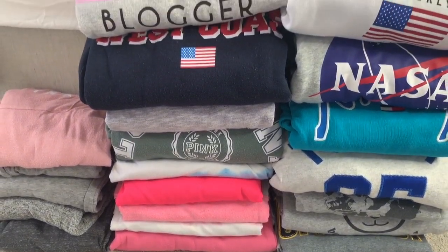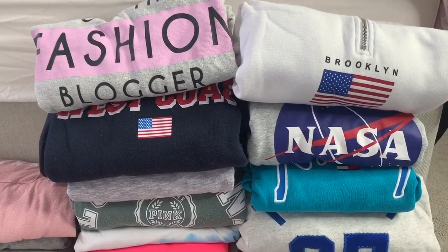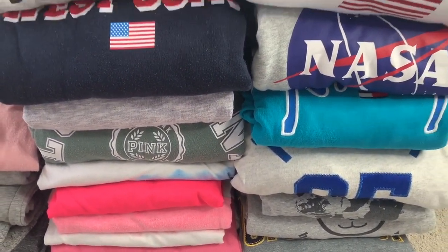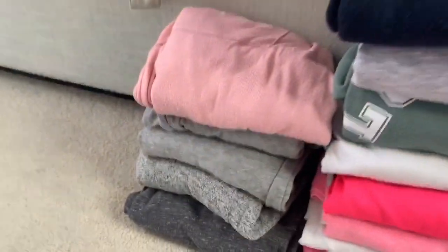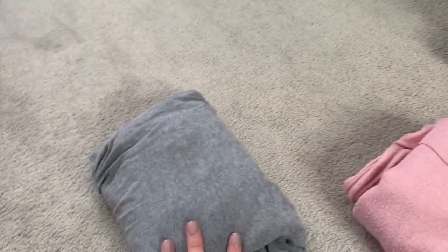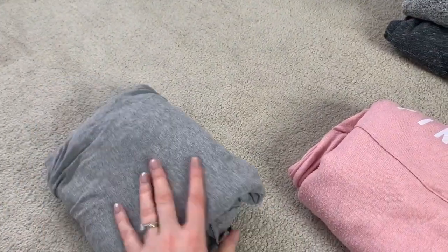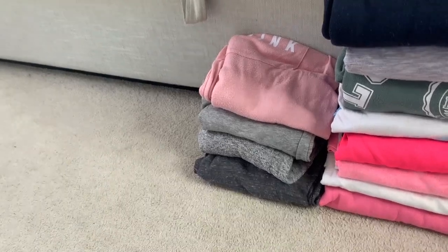So here is everything piled up out of the drawer. There are way too many jumpers. Even though I work from home and wear jumpers quite a lot, I still haven't worn a lot of these in a while, and there are a couple in the wash, so I definitely need to cut those down. And these are all of my tracksuit bottoms. So aside from these ones, which are a new addition, I want to try them on, make sure I love them. I think they were 50p from a boot sale and they're a really nice comfy brand. These four I wear regularly, so definitely keeping those and they can go straight back in.